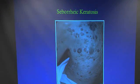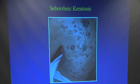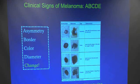So not all dark, pigmented, raised tumors are melanoma, and this is an example of seborrheic keratosis, which is extremely frequent, and that every dermatologist would recognize very easily, and we don't need any surgical excision. So that's why maybe the expert is important. Next slide, please. So what are the important clinical signs that, in front of a pigmented lesion, tell you this is a melanoma? We have the classic A, B, C, D, which I just talked about.